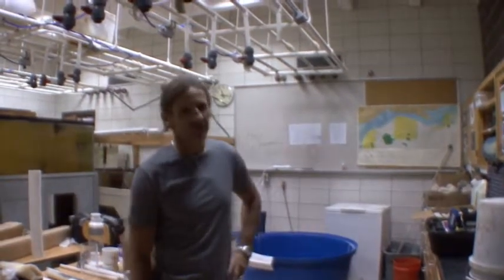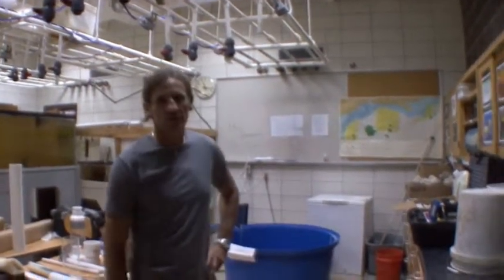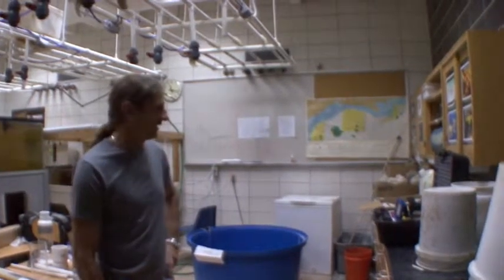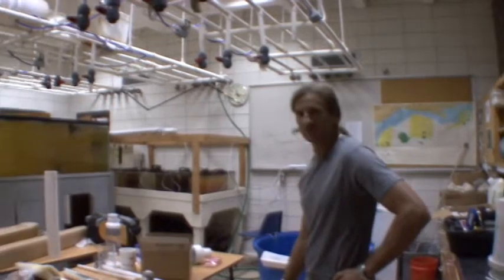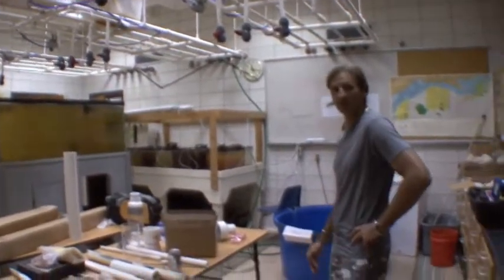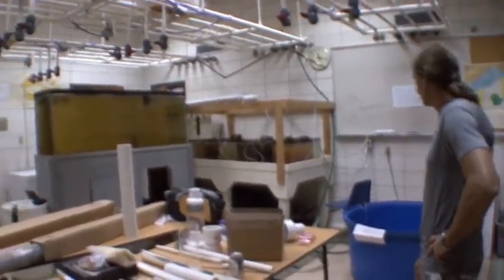And as a marine biologist for the last 20 years in South Louisiana, I've been studying oysters and coral reef that are in this area. And since the spill, we've taken on some different types of experiments here at our marine station.